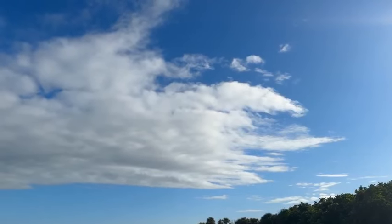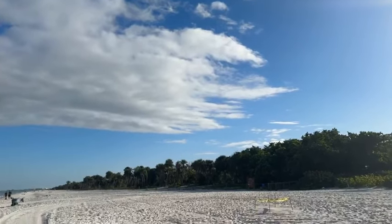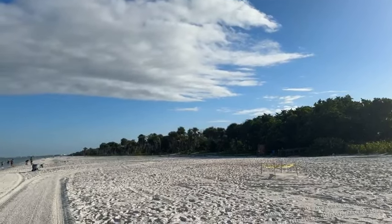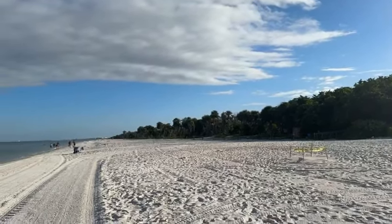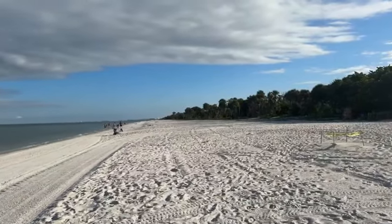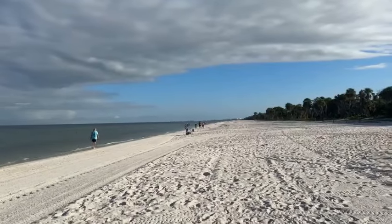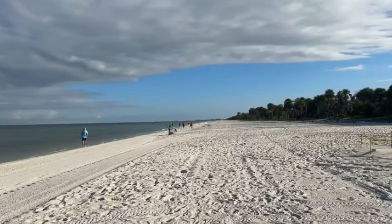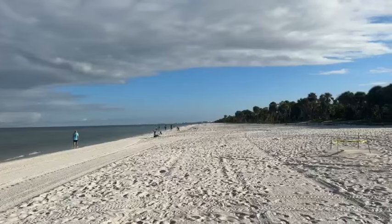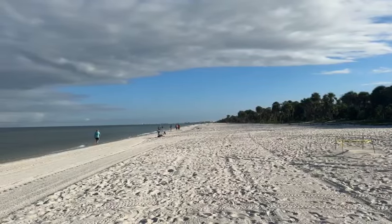Clouds are definitely moving in upon us now. We didn't have any clouds here in North Naples. They were all out in the Gulf earlier this morning. There it is. Heaven on earth, right there. Paradise, my friends, paradise.